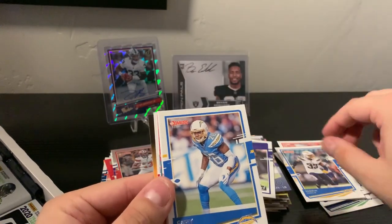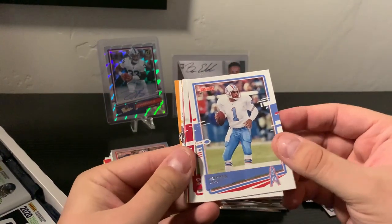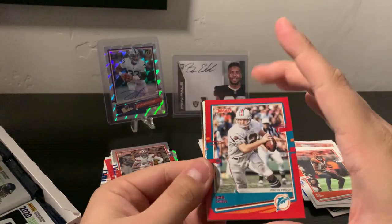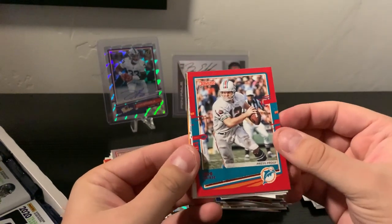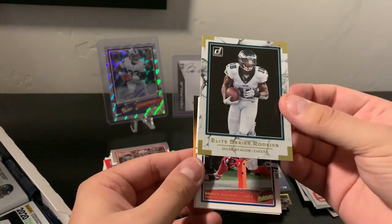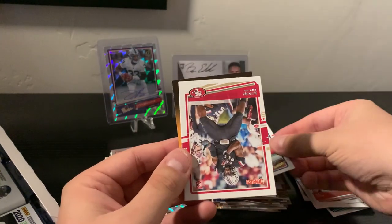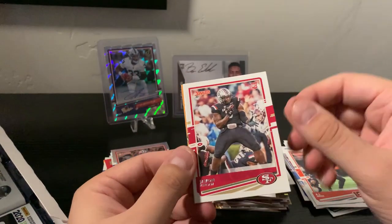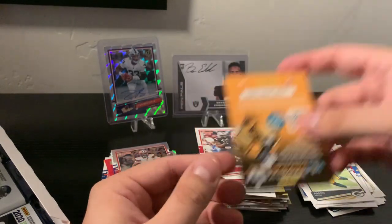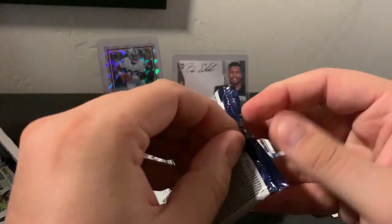Derwin James, he just got injured again, unfortunately. Casey Hayward, Warren Moon, Chandler Jones, another AJ Green, red press proof Bob Gresham, Elite Series rookie Jalen Reagor, that looks really cool. Damiere Williams highlight from Super Bowl. And a Javon Kinlaw, rookie. Aaron Jones, base. Right, we have about four packs left after this one.